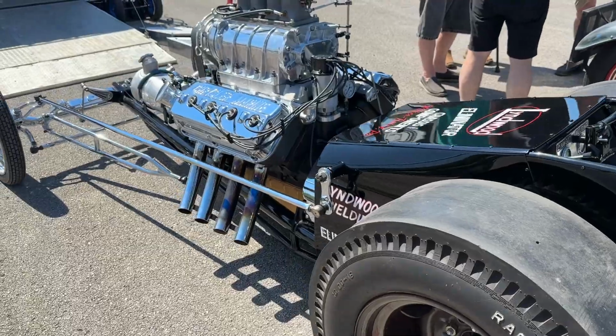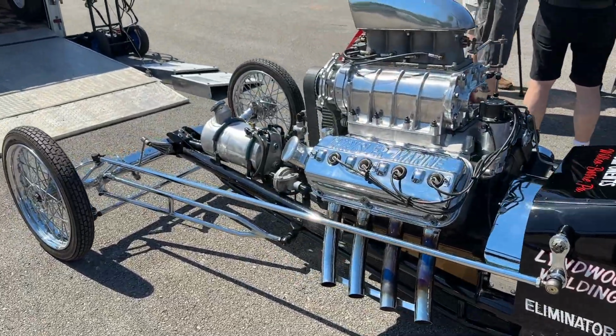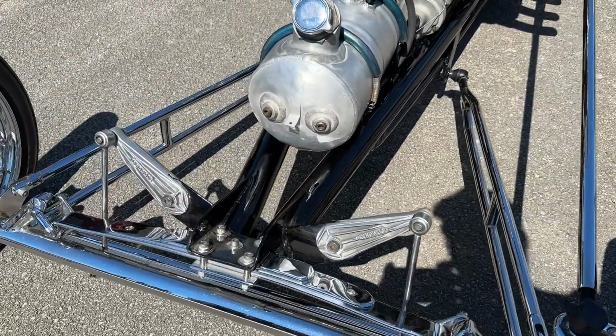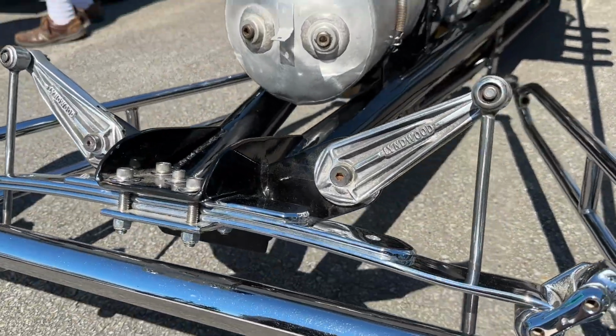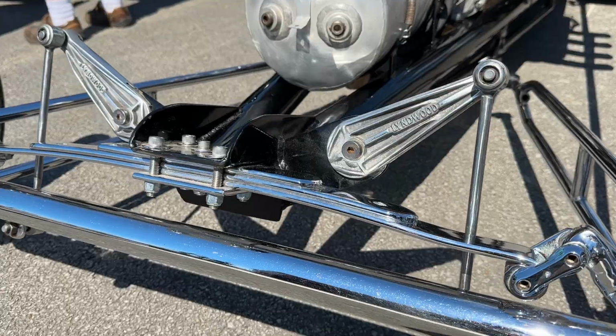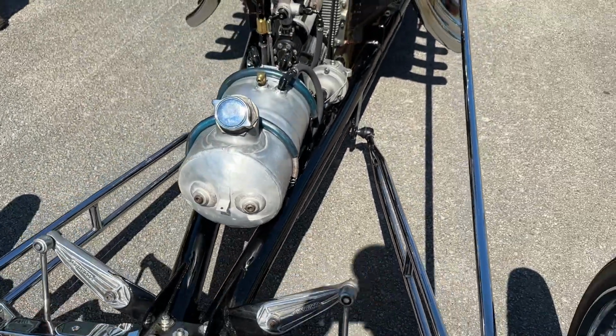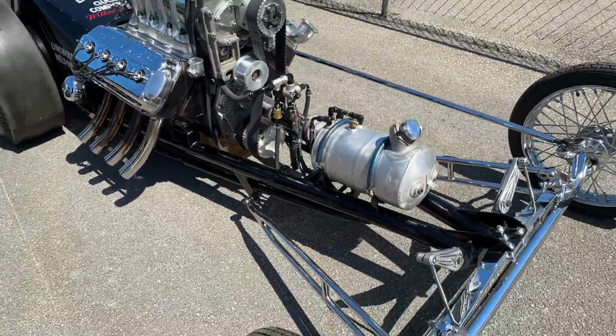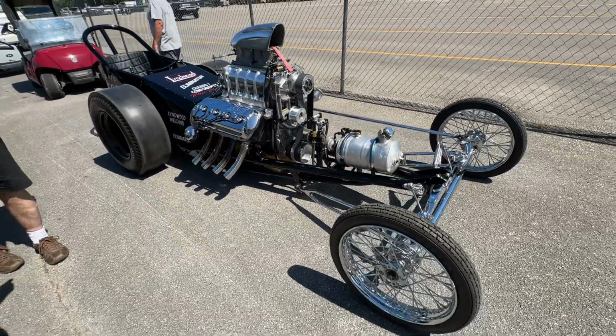It's just a work of art, and it really is cool to see because I have studied these Lindwoods for so long because we've got an old Lindwood chassis. You know, it's really kind of hitting close to home to see this car and see how well it's executed and how well it's restored, because I'd love to do something similar with our Lindwood chassis.